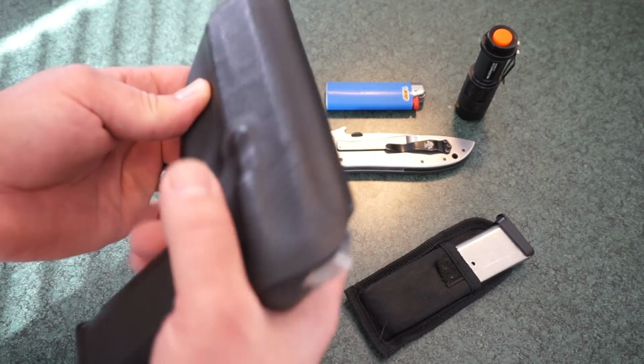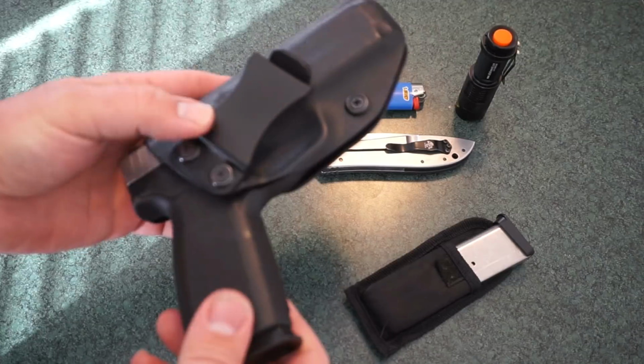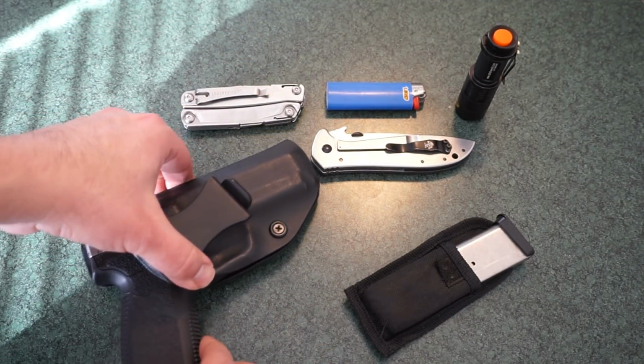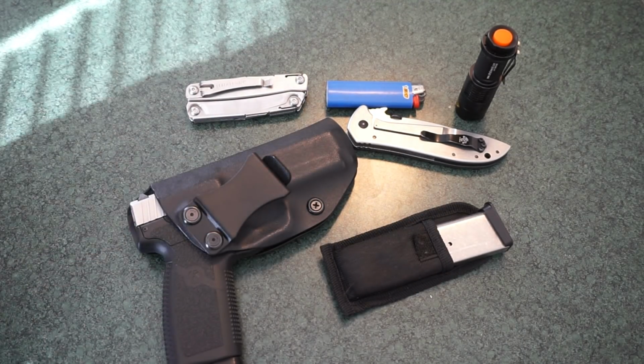What I like about having such a thin, long grip is you can get an awesome purchase on the pistol. I mean, you can really get a good grip on it, which isn't always the case with a lot of your compact pistols. So I know there's always better pistols out there, but this one has been working really well for me.